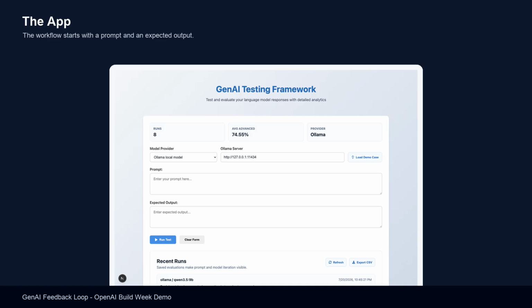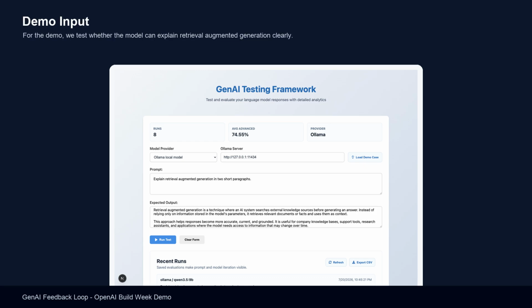The workflow starts with a prompt and an expected output. I enter both into the web app. For this demo, I am testing whether the model can explain retrieval augmented generation clearly in 2 short paragraphs. When I click Run Test, the backend calls a local model through Ollama. It receives the generated answer, evaluates it, stores the result, and sends the scores back to the browser.